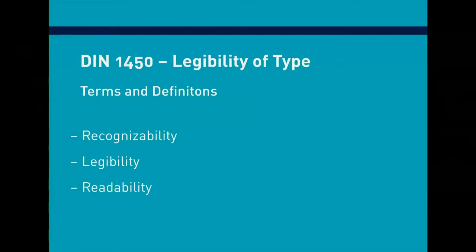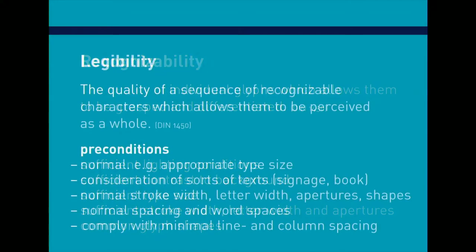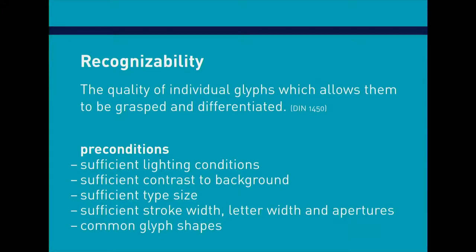There are three levels of looking at things: recognizability, legibility, and readability, and this is how DIN defines it. We start here with recognizability. That's the quality of individual glyphs which allows them to be grasped and differentiated. This is only single letters. And how can we do this?